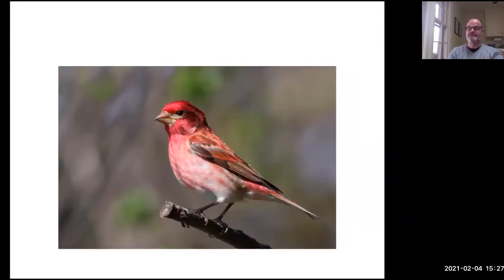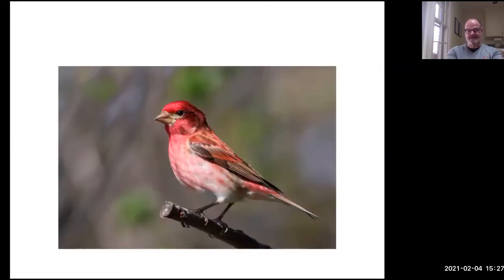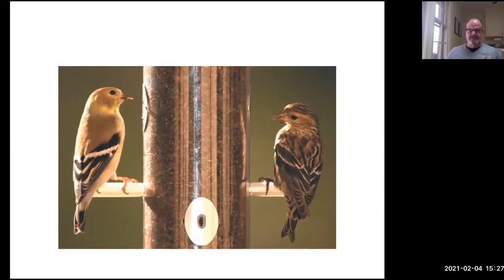So this is a purple finch, and this is a bird that we don't normally get this far south. This is one of those birds that's here as part of an eruption. And by contrast, this is the house finch. So this is not the best picture of a purple finch. I should have gotten one where you can see the top of its plumage is a little more puffed up, but it's more brilliantly colored. The house finch, the feathering tends to be way closer to the head, and it's not quite as brilliantly colored.